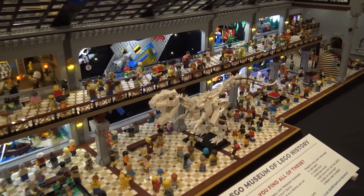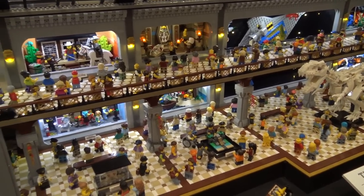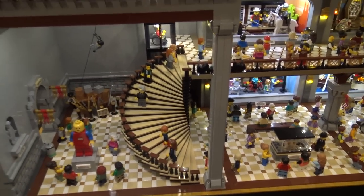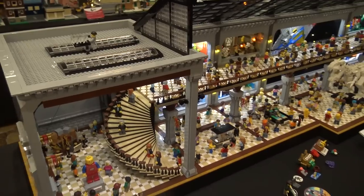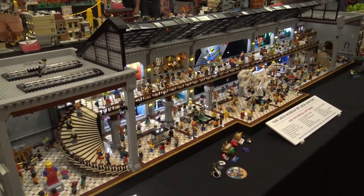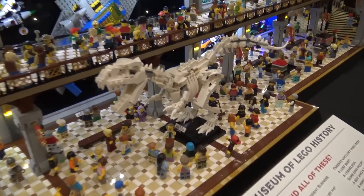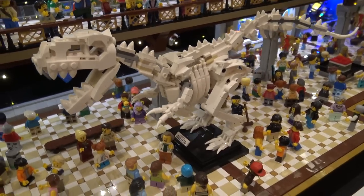So, do you know the total number of minifigures or pieces in the whole build? It's got 328 minifigures, 16 different animals, 35,000 parts. Okay. I know it's over 35,000, and 10 themes. We didn't talk about the ideas as represented by the T-Rex in the front. So those are the 10 themes, yeah.